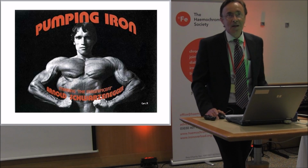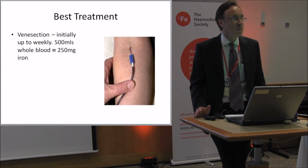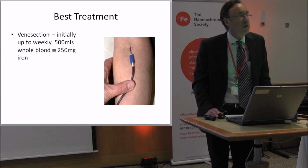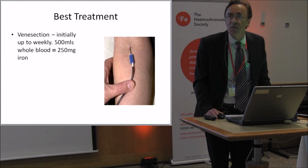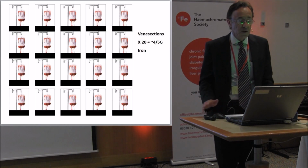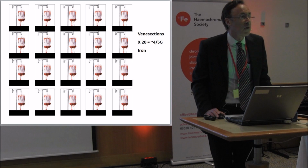And why are hematologists involved? Well, hematologists are involved because, of course, the best treatment, the easiest treatment for hemochromatosis is venesection. And removing 500 mils, removing a pint of whole blood, effectively gets rid of between 200 and 250 milligrams of iron in 10 to 15 minutes. So once you have venesected 20 units of blood, you've lost something in the order of 4 to 5 grams of iron.